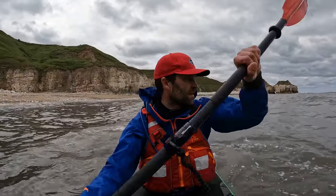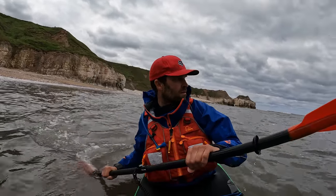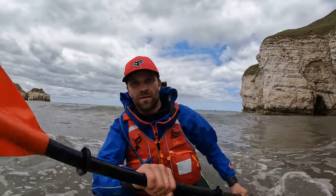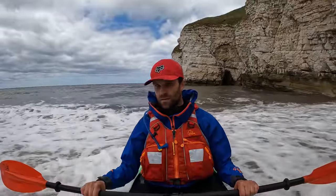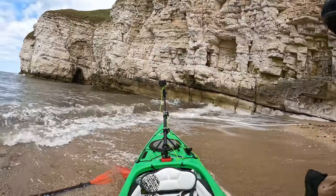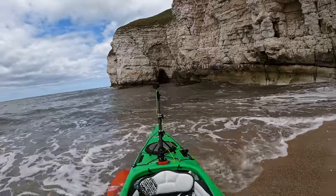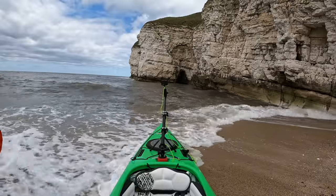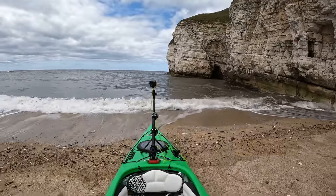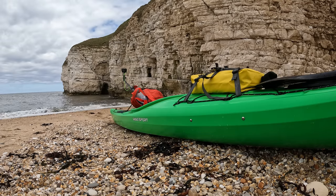Just having a look at the beach to see where's best to land. Just gonna come this way a little bit. Go back safe and sound.